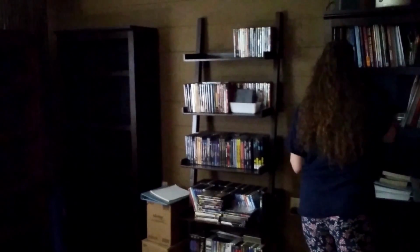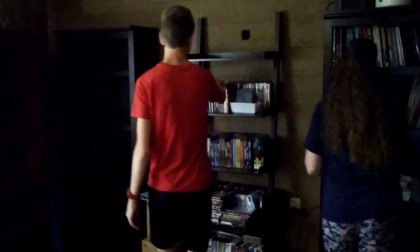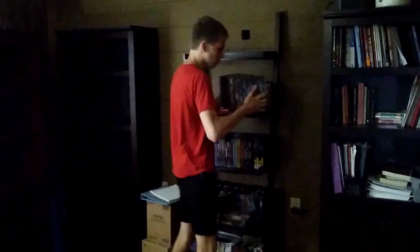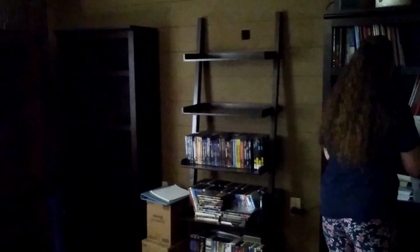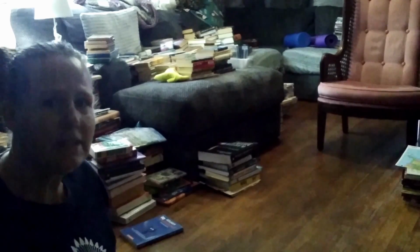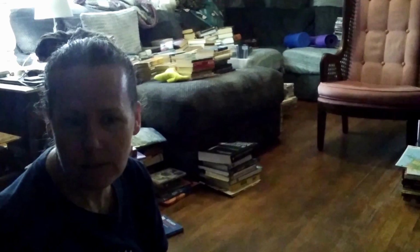You'll see I recruited my son to come in and help me move the movie shelf. So you can see what I am working with now and what I need to be going through, organizing, and getting rid of what no longer serves us.